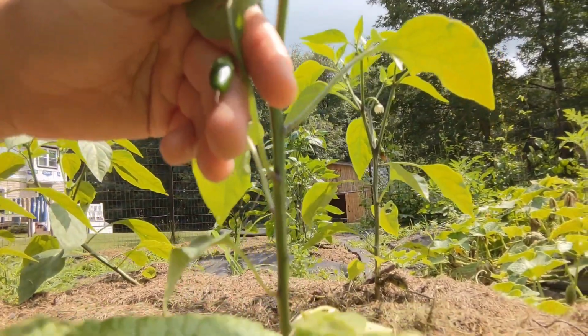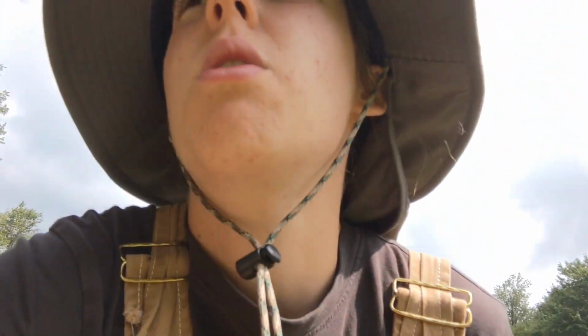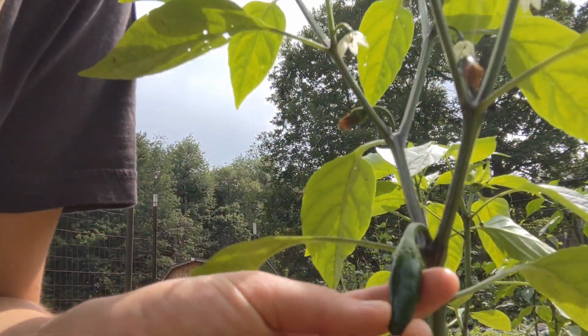Jalapeno peppers. And they're still small, but I mean, they're trying their best. So peppers are coming along shortly. It's taken them forever to get to this point, but I'm surprised they're even producing, honestly. There's one.